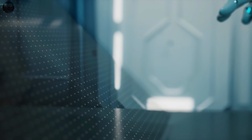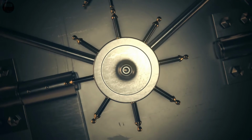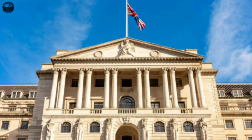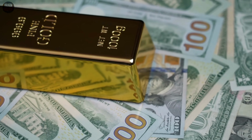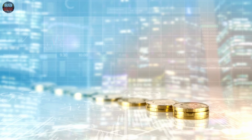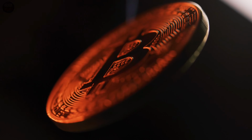You don't need a password to access it. You don't need an internet connection to spend it. You just need a vault. Or maybe a very good hiding place. That's why central banks are still buying. That's why investors rush to gold in times of crisis. In fact, every time the world economy trembles, gold prices surge. And now, in a twist of irony, even Bitcoin is called digital gold.